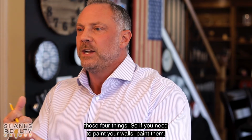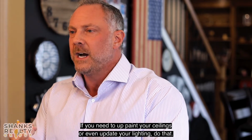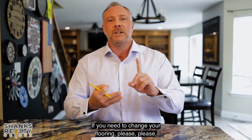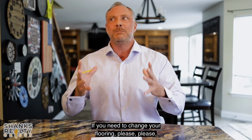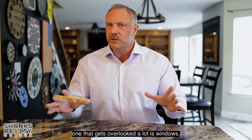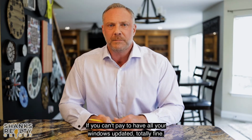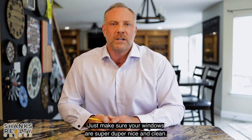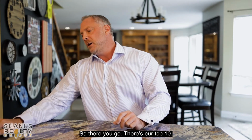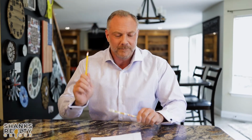So if you need to paint your walls, paint them. If you need to paint your ceilings or even update your lighting, do that. If you need to change your flooring, please, please, please get rid of the shag carpet. And lastly, one that gets overlooked a lot is windows. If you can't pay to have all your windows updated, totally fine. Just make sure your windows are super duper nice and clean. So there you go. There's our top 10.